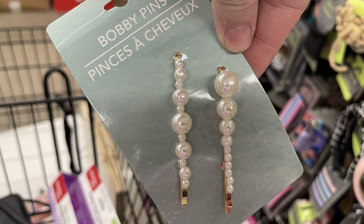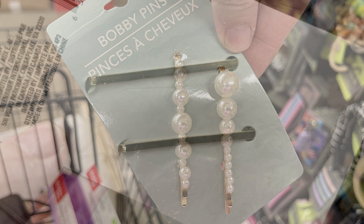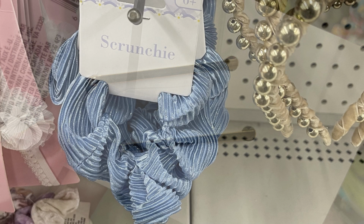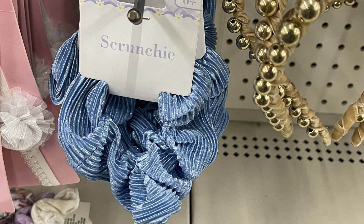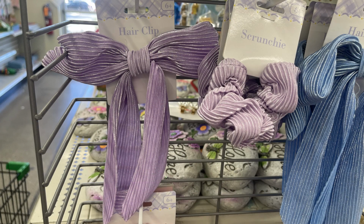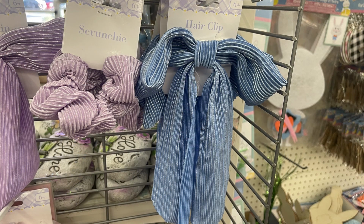There's also the bobby pins, the gold bobby pin. Those are the extra large sizes with the pearls. And then I know I showed you guys these scrunchies either Tuesday or Friday of last week. I wanted to show you guys, they also have a coordinating bow that you can get. It's the same color as the purple and the blue. They're made from the same material.